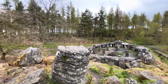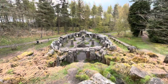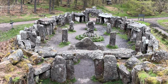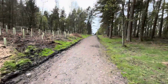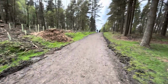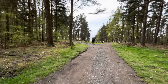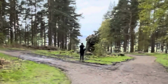So we've got the whole place to ourselves now, more or less. Let's step up here. Can you see the view? Not sure how it's showing up on camera, but meadows in the distance.